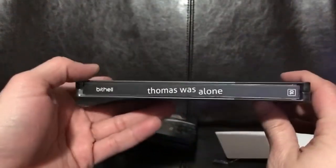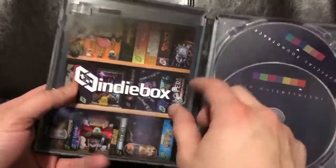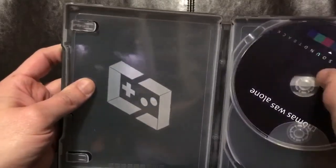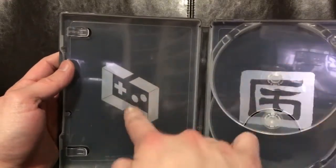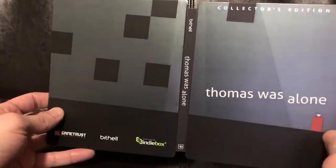This is how it looks when you close it up. And then here is the inside: installation disc, soundtrack, and then the 3 paperworks: Indie, Steam code, and the color manual. And like I showed you before, guys, inside they all have the same artwork, the Gametrust logo and then the Indie Box logo. So you're not missing out on much because I already showed it in my previous Steelbooks. So again, here is Thomas Was Alone.